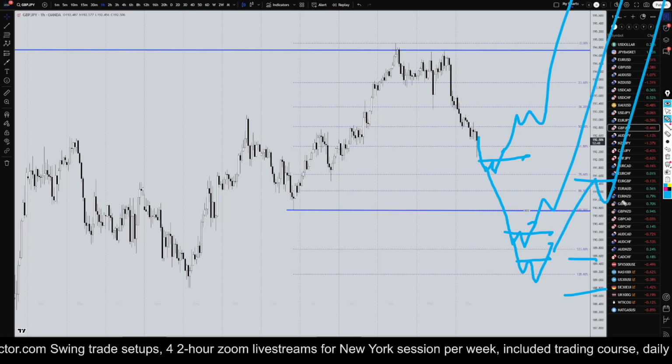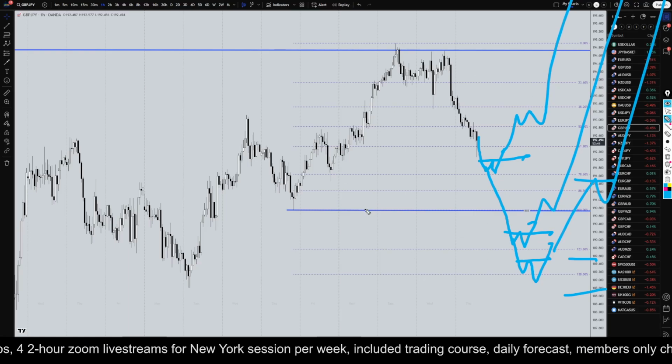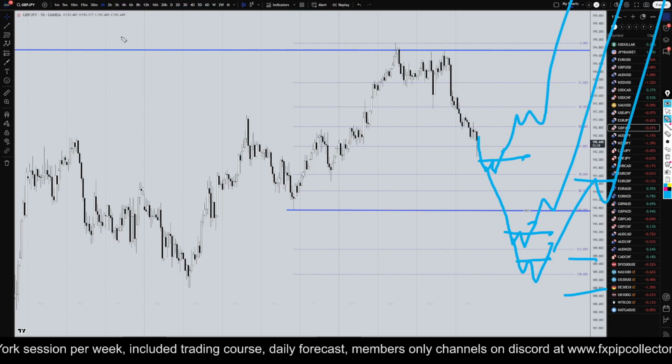continuation of the uptrend. So I'm definitely watching my fib levels very closely, definitely watching my price and structure very closely for hopefully an entry to go long for the continuation of the higher time frame uptrend.